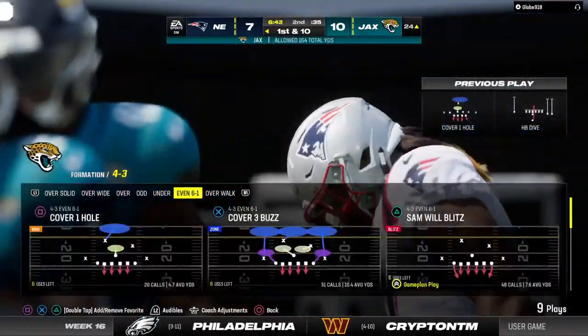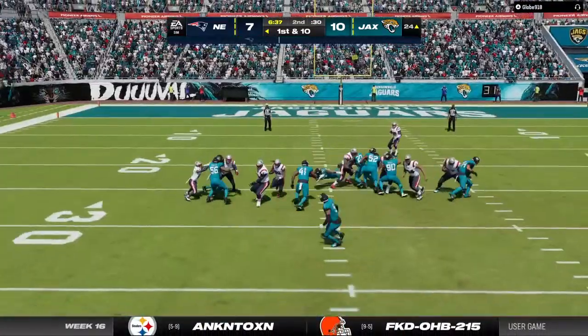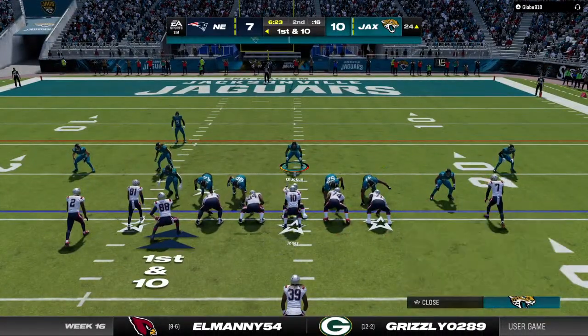87 yards rushing for him as he has been tough to stop here this first half. He was over 100 yards a week ago, and he's well on his way once again. Say it with me, partner. Encore, encore. This guy's headed towards getting it done one more time.